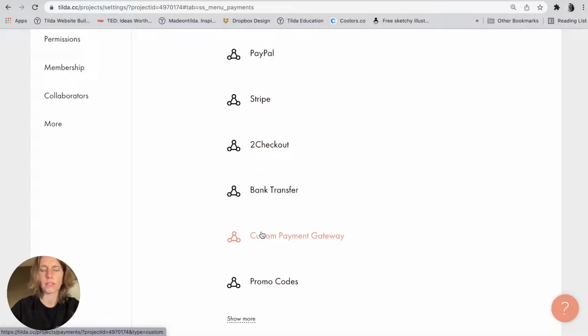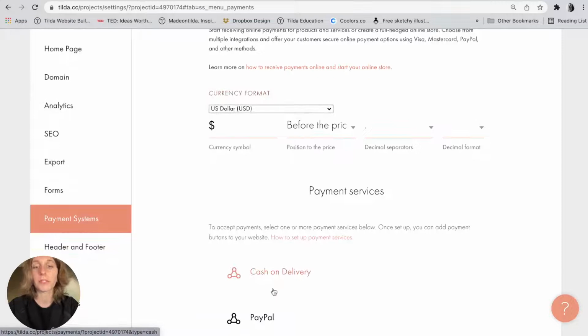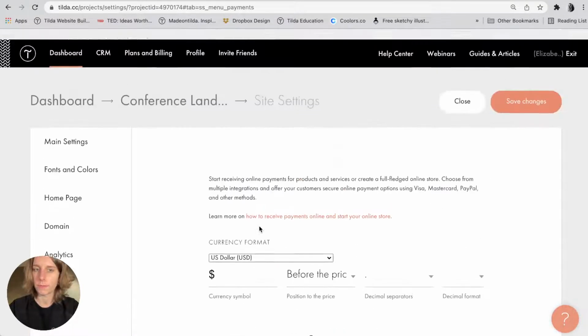Custom payment gateway is a very nice option, in case you want to integrate your own payment system to Tilda, you can do this. Just ask your developer to join you. Okay, you can also create promo codes over here. Okay, so the whole process of integrating your payment service is very much like integrating the data collection service that we have seen earlier today, based on the example of Google Sheets.